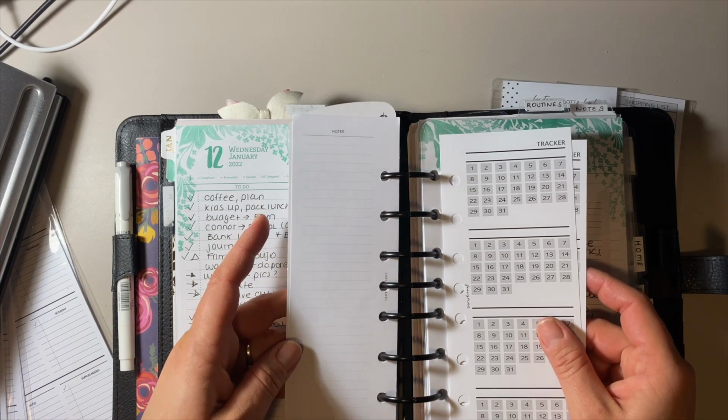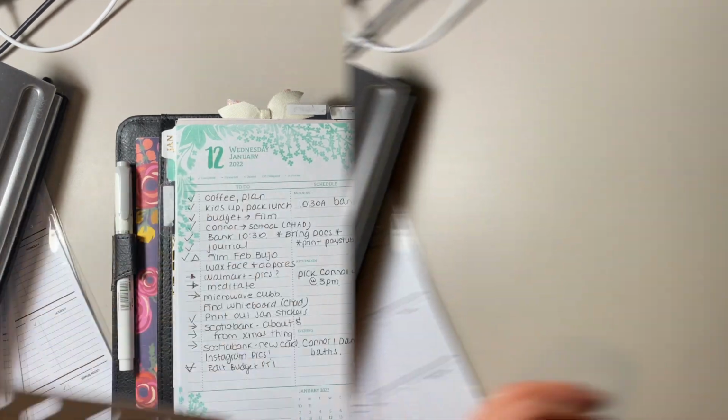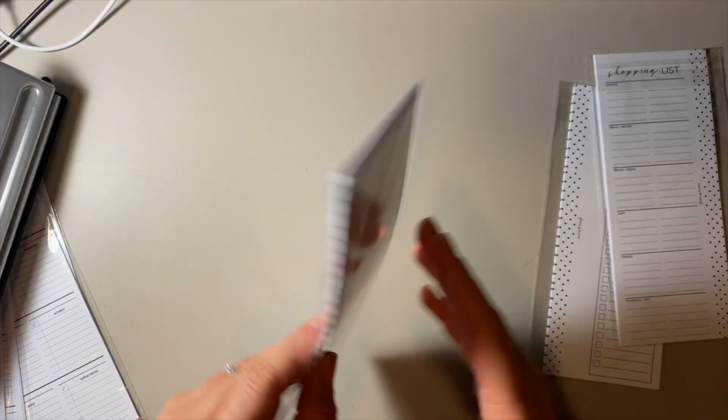It's just an additional thing to track, right? So I think I'll leave them for right now. So the next ones that I picked out was Lister's Gonna List.